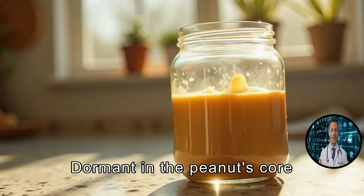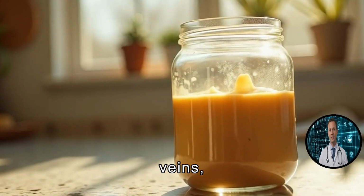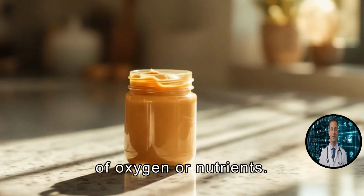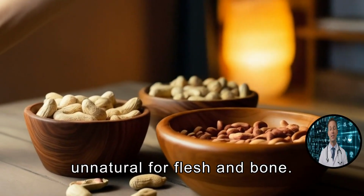Dormant in the peanut's core lies arginine, a sinister amino acid that fuels nitric oxide in the veins, pushing blood faster, making certain your muscles are never starved of oxygen or nutrients. The result, a surge of energy, fatigue banished, and recovery that feels almost unnatural for flesh and bone.